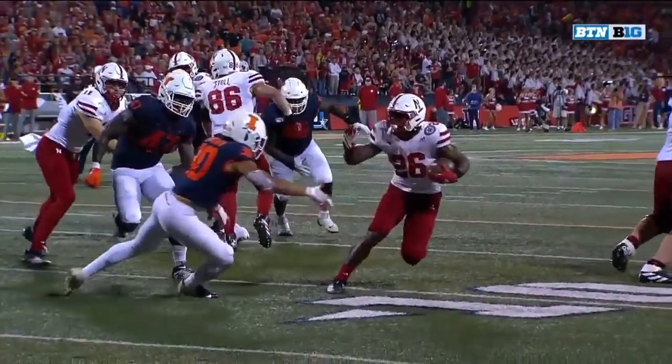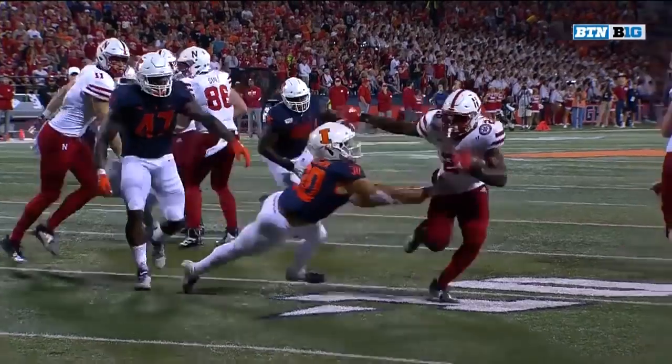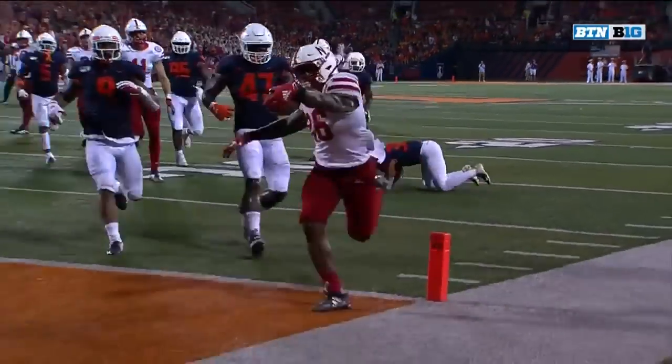Watch this, there's a Heisman right there. That is beautiful. Right to the top of the head, in for the score.